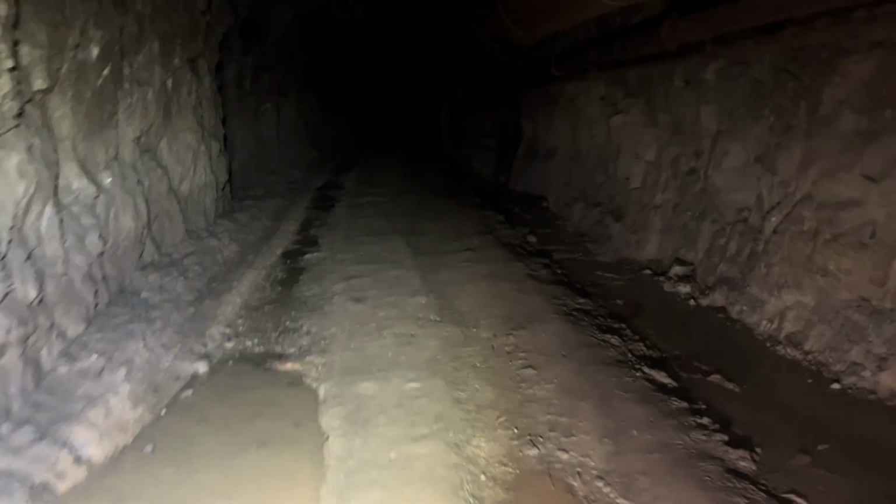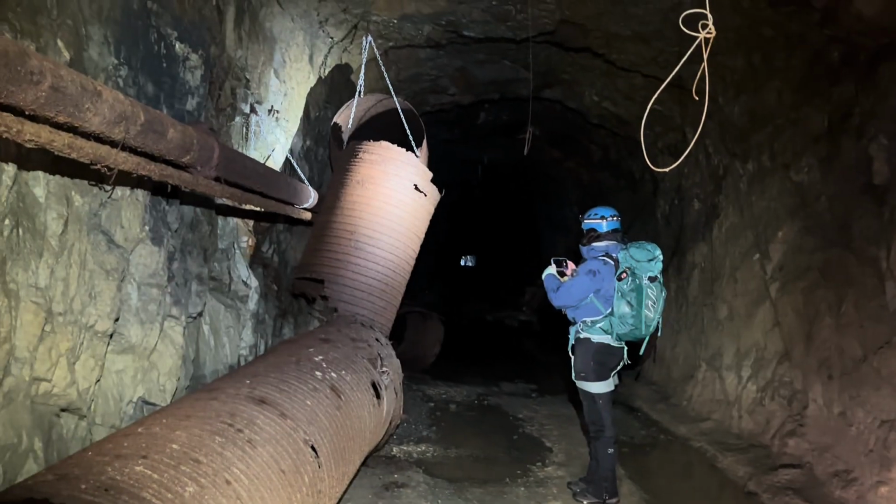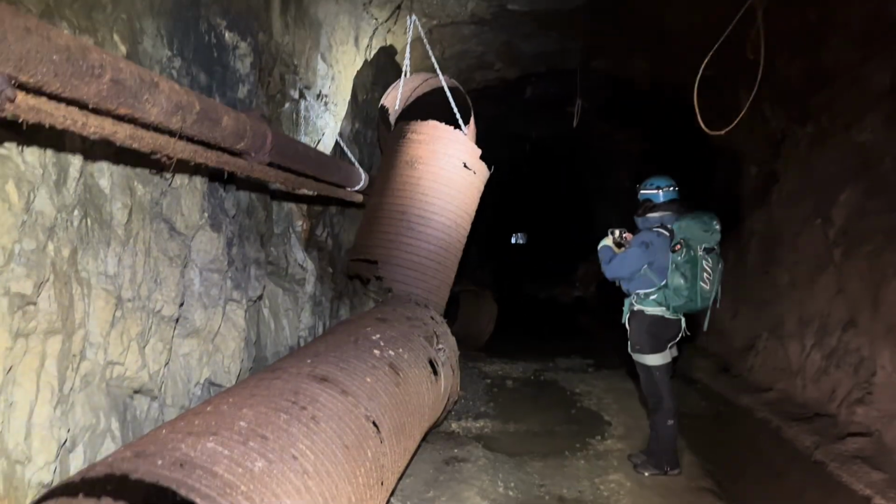Now the nice thing is most of this mine is pretty dry from this point. Typically when you're in mines, they're always sloped back to the entrance so that all the water would drain out of them. So the further we get from the entrance, the more dry this mine's gonna get.